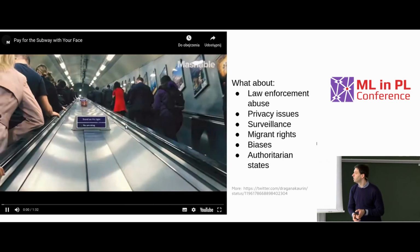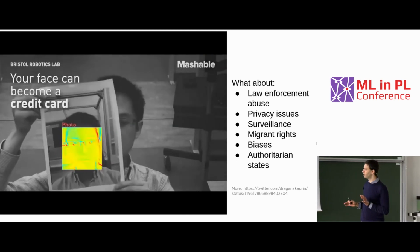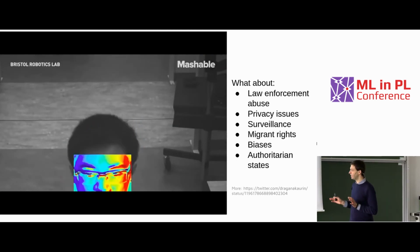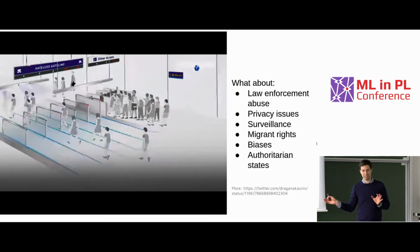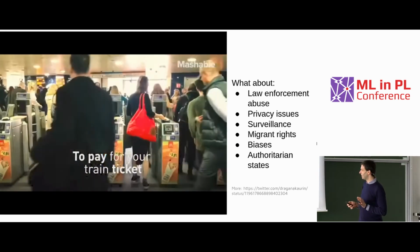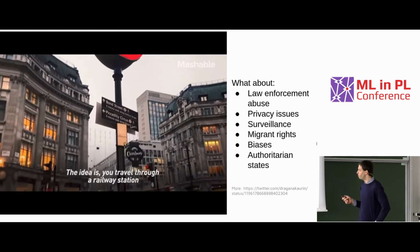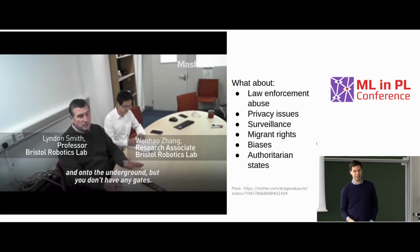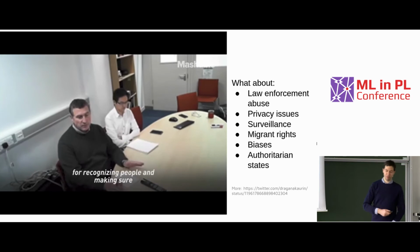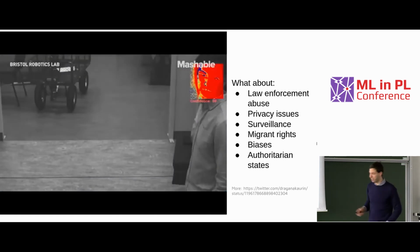So there are researchers from some university showing their model that will be used for entrance to London Underground. And they're super proud of the model. What I was shocked with was that they don't mention any risks at all. They just go, wow, this model is super cool. It will be great, basically.